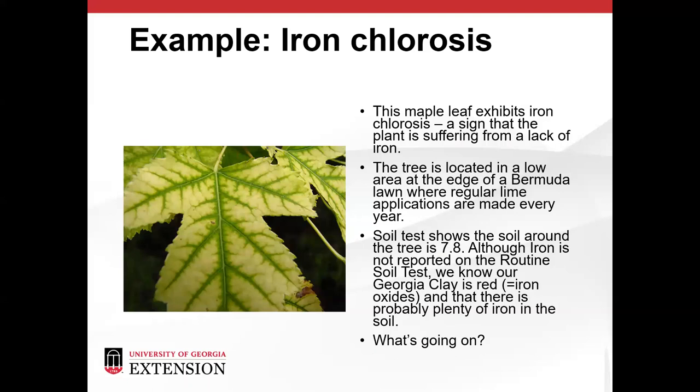This look is called iron chlorosis because there's a lack of iron in the plant. So if we know we live in Georgia, red clay, plenty of iron, but my plant is showing a lack of iron, what's going on?